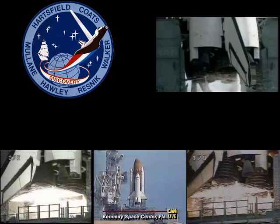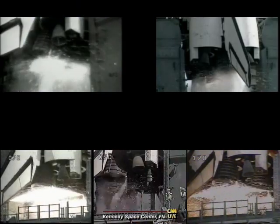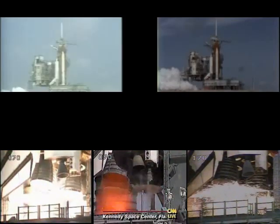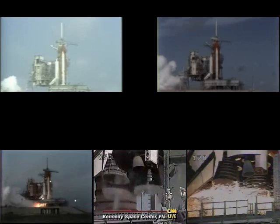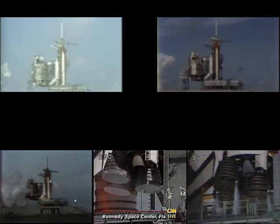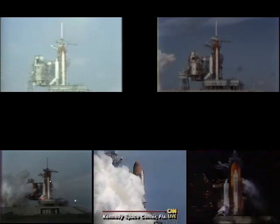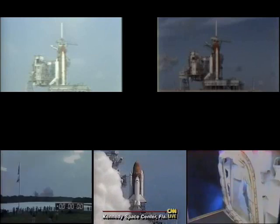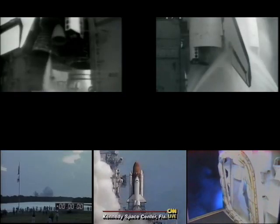T-minus 10. Seven, six, five, four, and we have a main engine shutdown at T-minus 3 seconds. And the main engine let off. And have a redundant shutdown signature abort. And Columbia is now being safed.